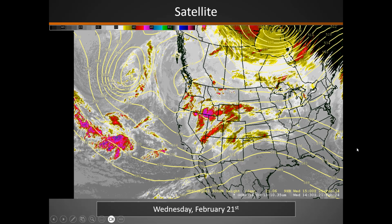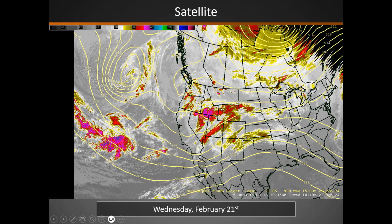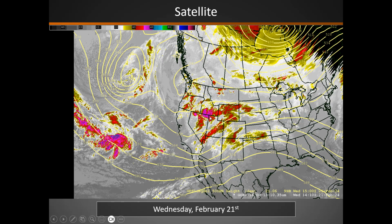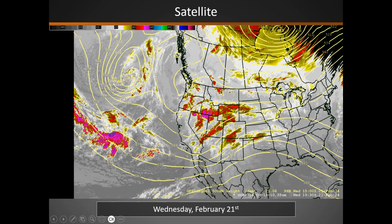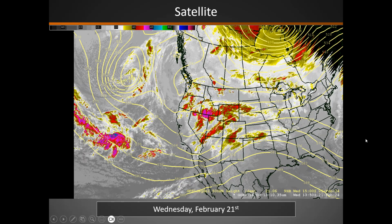Okay, looking at today's satellite imagery, we can see a nice low pressure moving into the west coast. That is what's bringing precipitation to the Great Basin today, enhancing and yesterday, bringing the high elevation snow, valley rain to many portions of the area. We expect that to continue throughout the day today, and then we'll see some clearing for the second half of the work week.